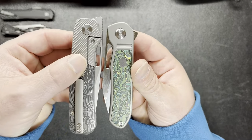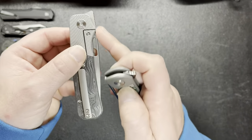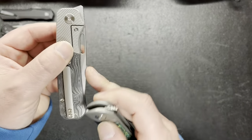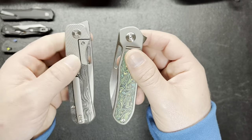Honestly, I do like the bigger one a little bit better. Obviously, this knife sits a little bit better down into the handle of the knife. The blade does. Unlike this one, it pops out a little bit better, or a little bit more. That's probably why that's a little bit bigger.